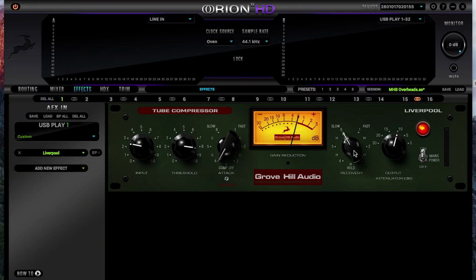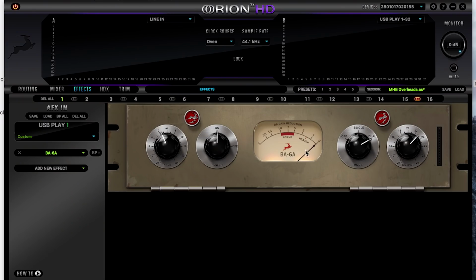We have the Liverpool, which is partially based on the Altec. Then we have the actual Altec, I guess we're calling it, was it 436C? I think that's the model. And then there's a bunch of other stuff. You're going to be getting the Tube Child 670. You're going to be getting some other new stuff on your interface in the next couple weeks as well. So there's more cool stuff coming, and also that BA6A that's there.